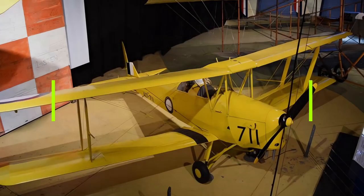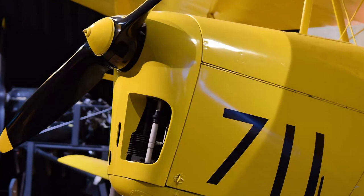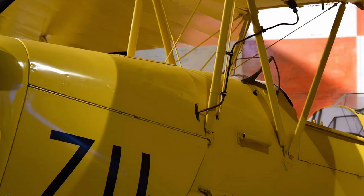The de Havilland DH.82 Tiger Moth is a biplane trainer aircraft that was designed and produced by the British company de Havilland. It was first flown in 1931 and became one of the most widely used training aircraft in the world. The Tiger Moth has a distinctive design with a fabric-covered wooden airframe, a fixed tailwheel undercarriage, and an open cockpit for the pilot and instructor.